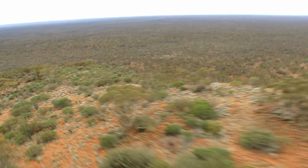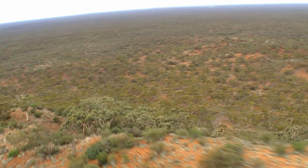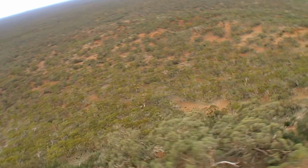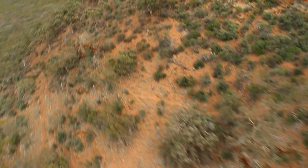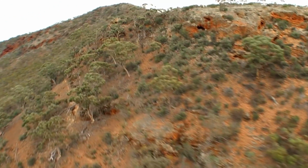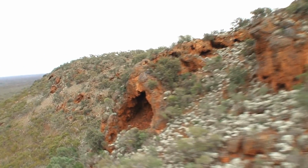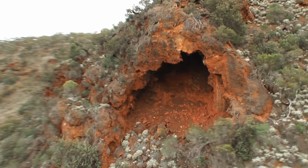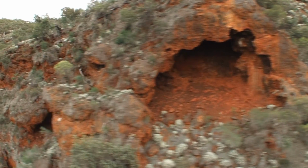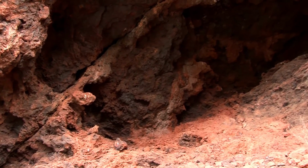As we reach the end of the main range, we are going to turn back the way we came and fly along the southeast slopes. The southeast slopes at this northern end have many small caves within the BIF outcropping. The BIF outcropping provides sites for rare plants to grow, nesting sites for birds, and shelter for mammals, marsupials, and reptiles.